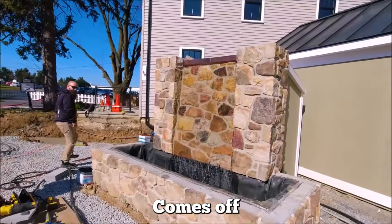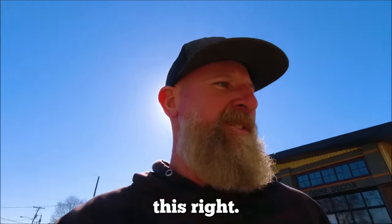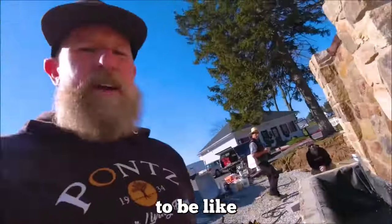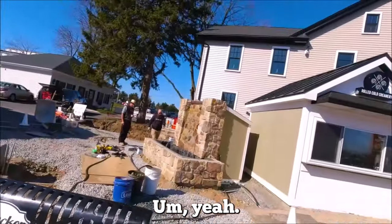That's pretty good. Comes off that pretty smooth. I don't know, we might have done this right. We may have done this right. This gets pebble in here. It's gonna be like a wishing well. It's like a town clock situation here.